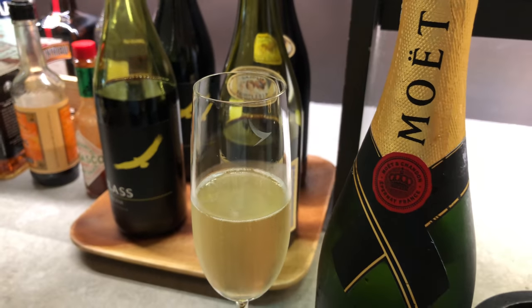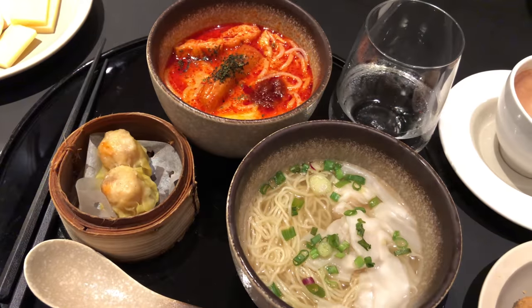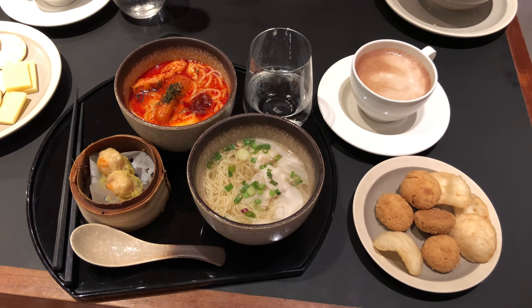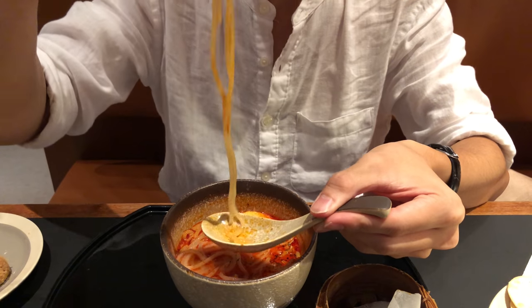Chicky me got a glass of champagne. I'm well over the legal drinking age here in Singapore. Yay! Later we went to the noodle bar and we got some wonton noodle, a laksa and some dim sum. The laksa tastes really good, it's full of ingredients and full of flavour.